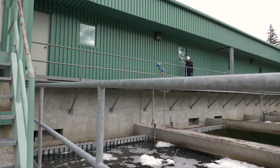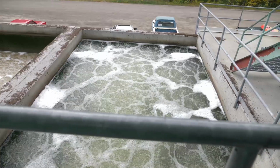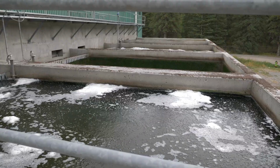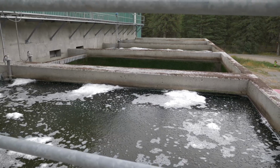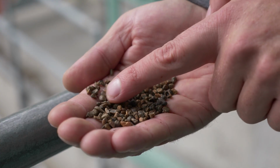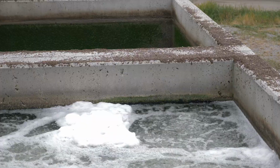The BAFs remove materials that are harmful to fish in aquatic environments. We have 5 carbon baths which remove organic pollutants from the wastewater. Each filter contains 2 meters of biolite, which looks like small, pea-sized porous rock. Organisms, we call them bugs, live in this media and naturally consume nutrients and organic materials.